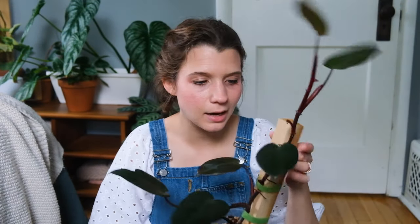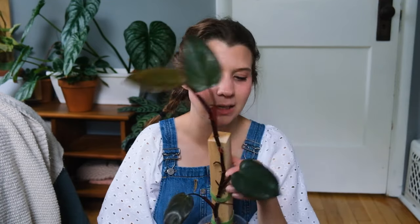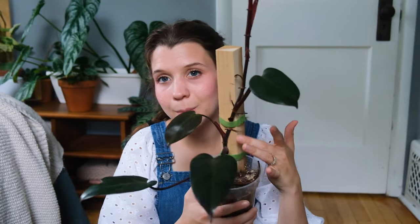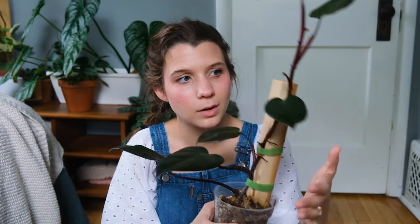I got it originally as an unrooted top cutting, and it took forever to root. And I had high hopes when I was putting it on this wooden pole that maybe it would be happier climbing, but apparently not. I think it's just slightly happier climbing, but I haven't actually attached another piece of plant velcro, so it could also be part of the problem. And at this point, it's outgrown the pole, but the internodal spacing has been so far apart that it's just not that satisfying to look at, and it's just not growing super nicely.